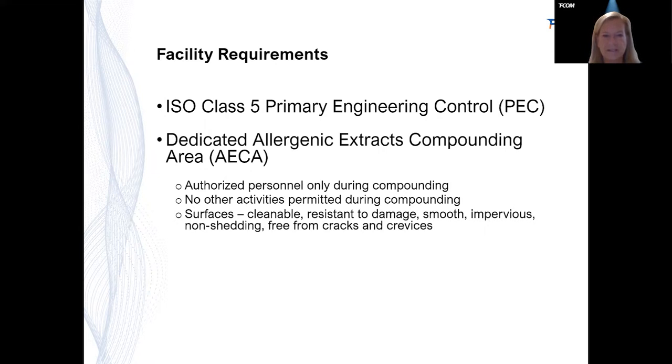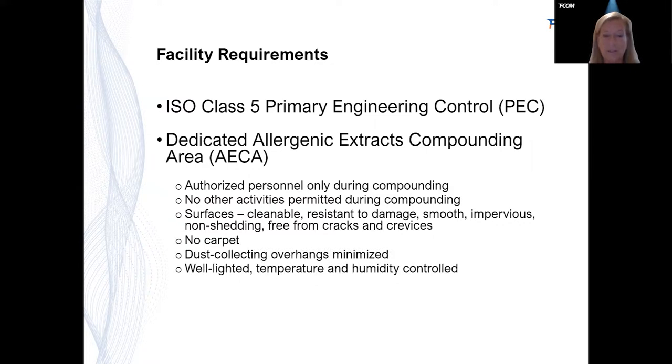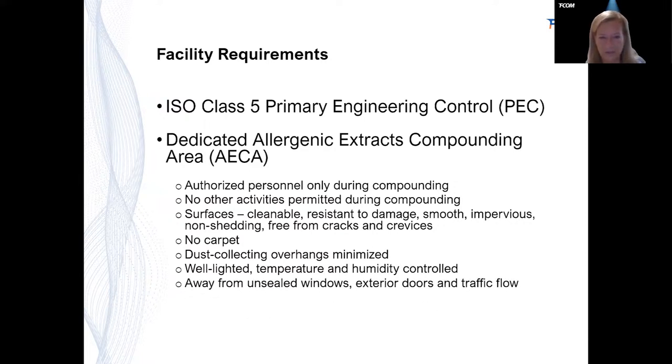The surfaces need to be cleanable, resistant to damage, smooth, impervious, non-shedding, free from cracks and crevices, with no carpet, and dust-collecting overhangs minimized. Well lit, temperature and humidity controlled for the comfort of the person compounding, and away from unsealed windows, exterior doors, and traffic flow. And away from environmental control challenges, examples of this would be warehouses. You would not want a door leading into the room that you're compounding from a restroom, and you don't want to compound in the lunchroom.